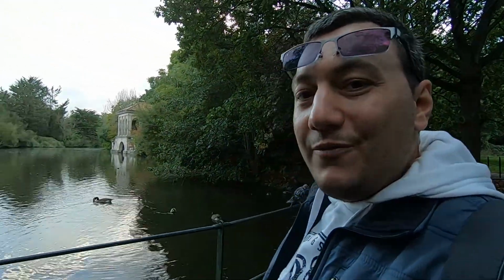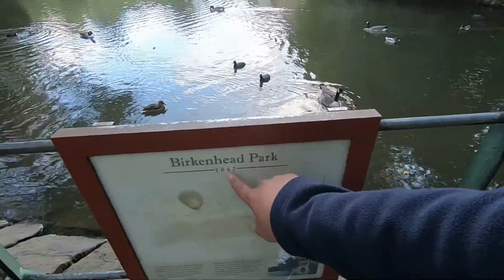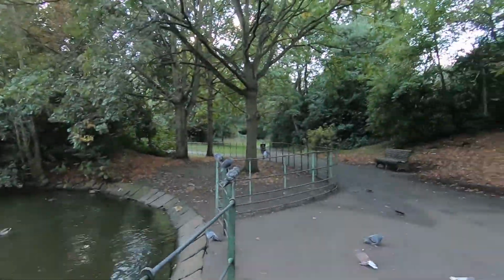Alright, much better here, yeah? No more wind. And of course, you cannot come to Birkenhead and not see the somewhat famous Birkenhead Park. Now, this is generally acknowledged to be the oldest civic publicly funded park in the world. So you did have private gardens before, you know, royal parks and all that, but this was the first civic park made for the public. See, all the way from 1847. So not bad, really.